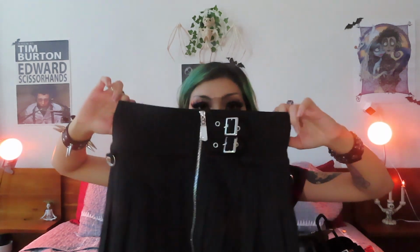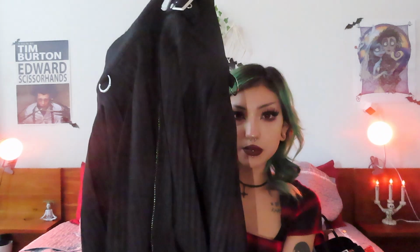I haven't gotten a chance to wear this yet. I think I'm gonna have to figure out a way to style this just because it is a little bit long on me and the waist might be a little bit too big. So I'll have to figure out a way to adjust that, but it's the same pinstripe style. It also has these little belt loops, and they sent me a cross chain to go in these belt loops, and the buckles that you can tighten, and then just the zip up down the middle.